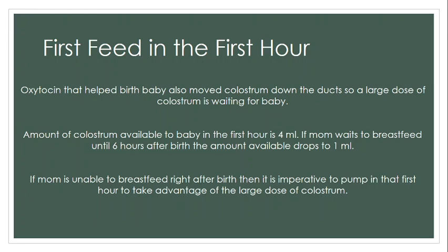If mom waits to breastfeed until 6 hours after birth, the amount available to baby drops to only 1 milliliter. So if mom is unable to breastfeed right after birth, then it is imperative to pump in that first hour to take advantage of that large dose of colostrum.